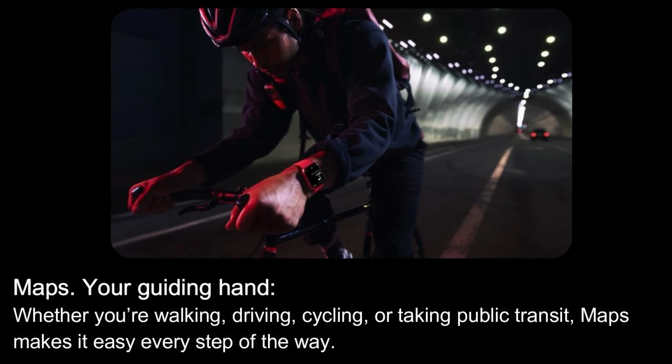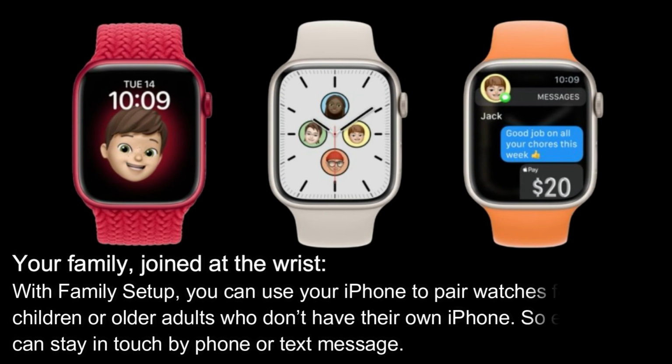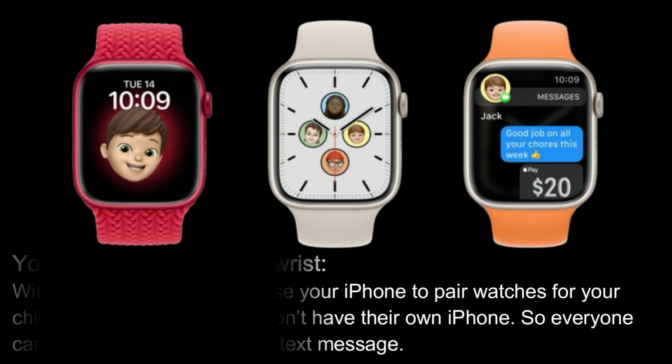Maps. Your guiding hand. Whether you're walking, driving, cycling, or taking public transit, Maps makes it easy every step of the way. Your family, joined at the wrist. With Family Setup, you can use your iPhone to pair watches for your children or older adults who don't have their own iPhone. So everyone can stay in touch by phone or text message.